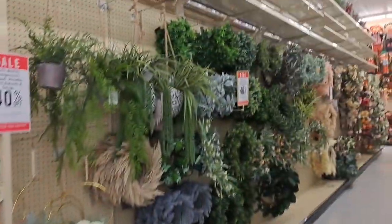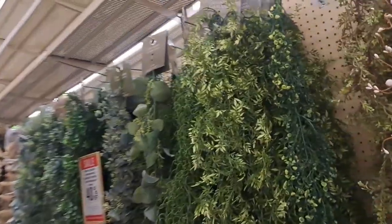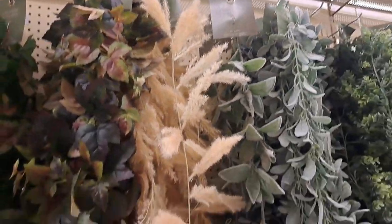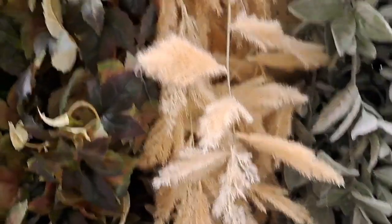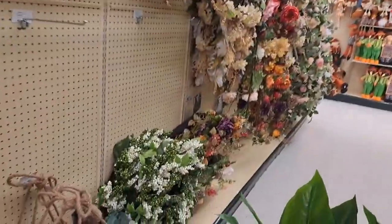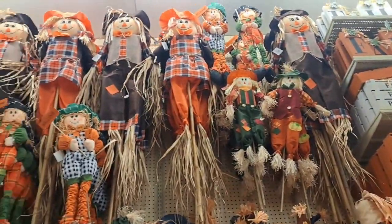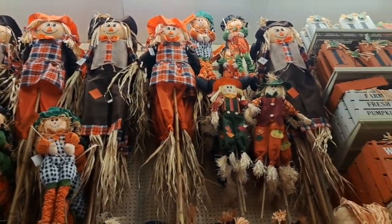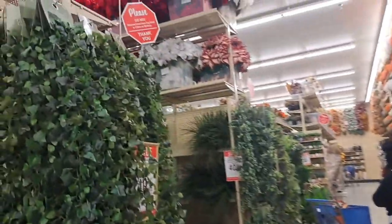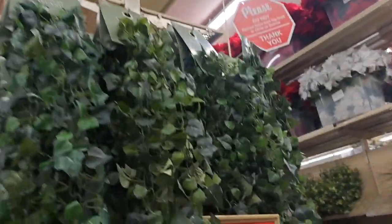Ooh. $15.99 for this too, with 40% off. $19. I'm liking that. I don't know why I'm just liking this hill so much. Like, I'm just liking that. Look at the little scarecrows they got here. I was happy to find the one that I found. It was like $3 and some change. And these here is $9.99.